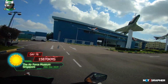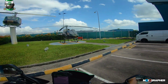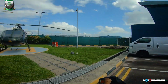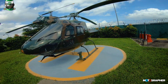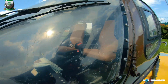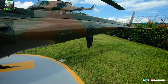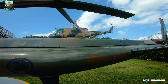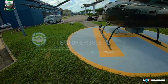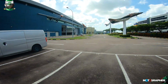Oh, that's nice. Wow, look at this. For sure this is good. No idea what kind of helicopter this is, but for sure this is really interesting. Well, it's Singaporean for sure. The Merlion and those two guys up there. Wow. We've got some nice installations and anti-aircraft guns.